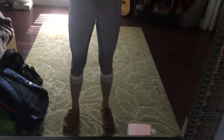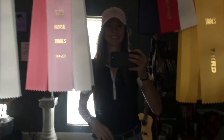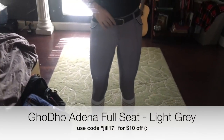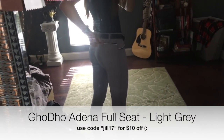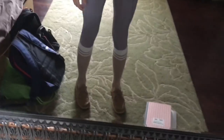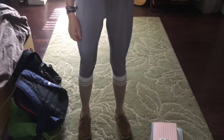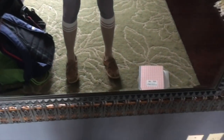Here, let's get a mirror view, okay? So this is a shirt. Hopefully it doesn't look too stupid. And then I have on just a Ralph Lauren belt that I bought on discount at Belk. And these breeches are freaking gorgeous. This detailing here makes me so happy, and it makes the booty look good. And then these are some American Eagle socks because I'm out of my boot socks. And then I have on my Sperrys, of course.